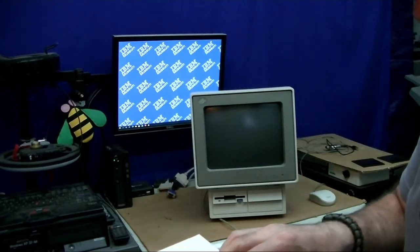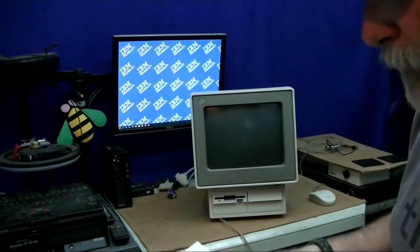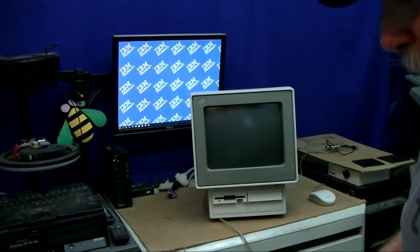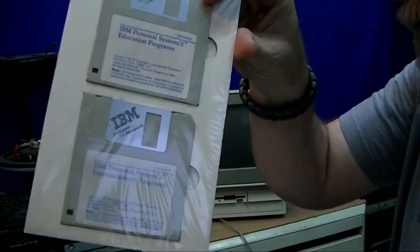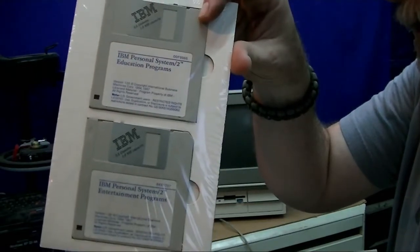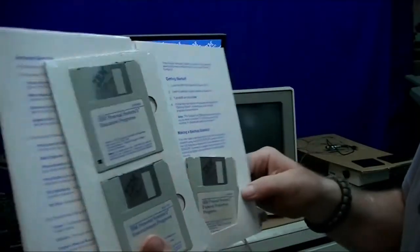We're going to go through and use it, and it actually does have video out on this submodel of the 25SX. Now it's still shrink wrapped, and the label is not discolored on this side. We have the other two diskettes for the educational programs and the entertainment programs, and these have not been disturbed. I'm going to open those at the point that we look at them.